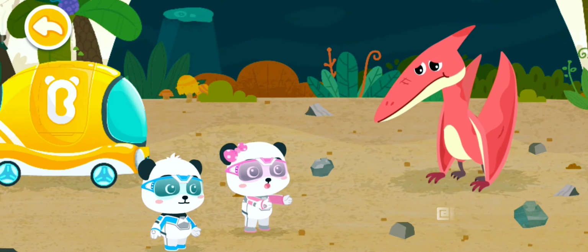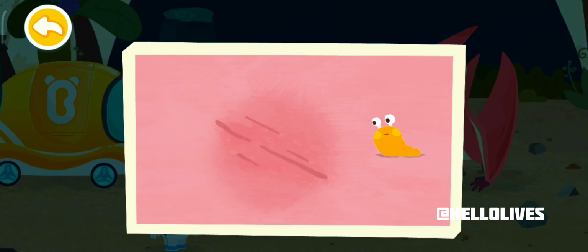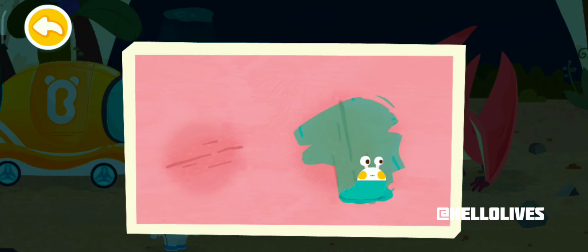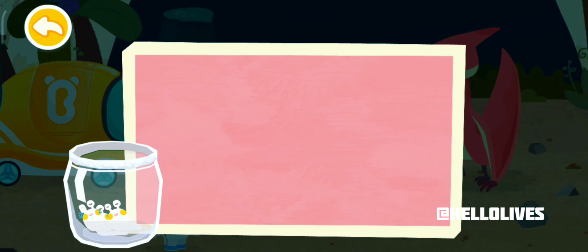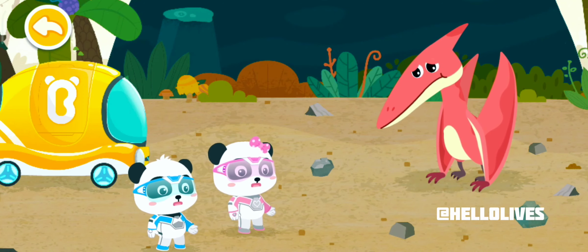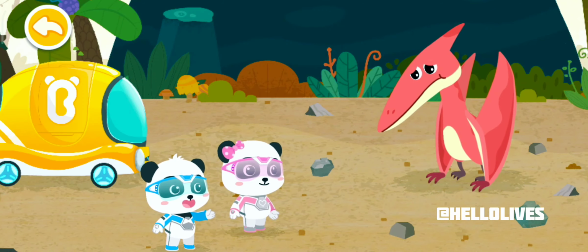Mr. Pteranodon, we've found sticky worms. Let's give you treatment right away. Thank you, guys. My wings are getting much better. Great! I'm starving and have no strength. Don't worry. I can turn into Mechanical Pteranodon and help you with fishing.